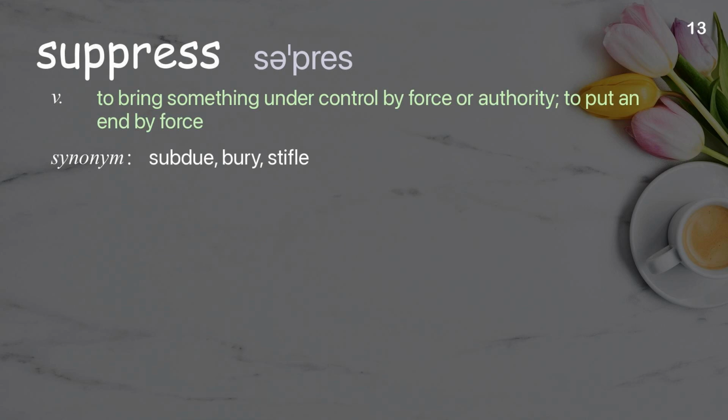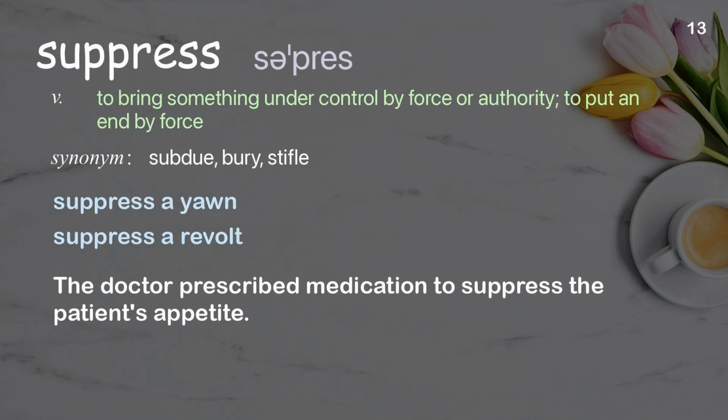Suppress. To bring something under control by force or authority, to put an end by force. Examples: Suppress a yawn. Suppress a revolt. The doctor prescribed medication to suppress the patient's appetite.